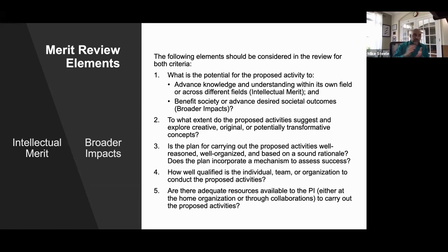If the project really just is localized, and we get more great projects than we're able to fund, so if the project is fabulous, but it's not clear how it's going to make a broader impact beyond the teachers and the students served by that project, then that's not going to rate well with reviewers on broader impact. So really think about where the work can travel. How does it benefit society? How does it advance outcomes in the field?